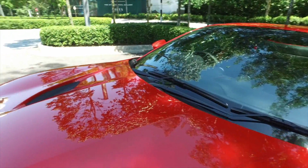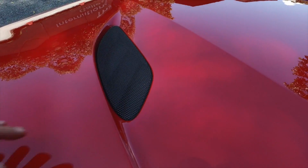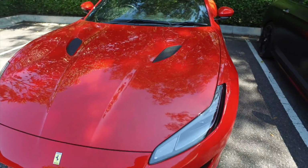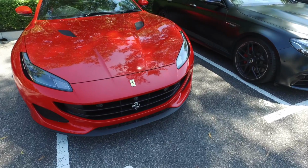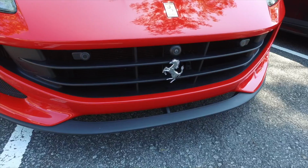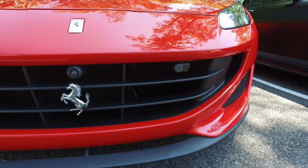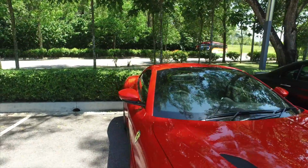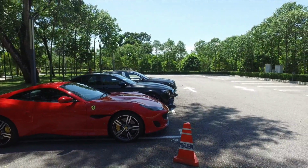So the whole car looks very, very functional. You have a high powered engine down here, these vents, then you have a mesh net on top to prevent leaves from dropping in. Lovely looking car. It's a very clean design. It's good to see Ferrari designing a car that looks so clean and so nice, and everything is functional. Looks great. The Portofino. All right, come to the side. Lovely looking car, huh?